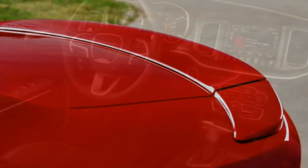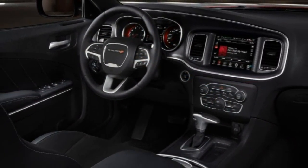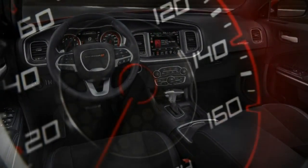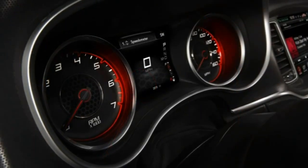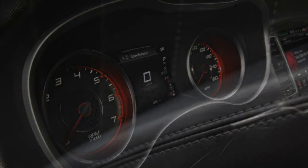The Charger's 16.5 cubic foot trunk capacity is a good size for this class, though given the Dodge's proportions, you might be expecting something more on the order of the Ford Taurus's 20 cubic foot trunk. All models feature folding rear seats, so it's possible to carry bulkier items if you don't need the rear seats for passengers.